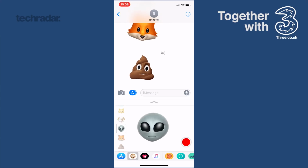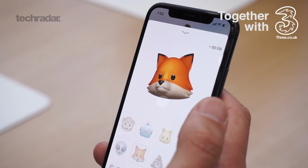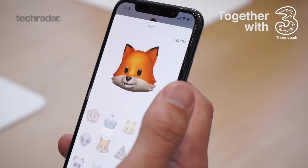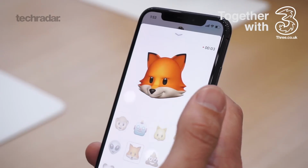Yes, you can send pictures of yourself as a robot, or as an alien, or as a talking poo, as mentioned, but it does feel like something you might use for a little bit and then forget about. It's like the laser effects or the heart effects in iMessage. Yes, they're there, and when you remember them, you do use them, and it's funny, but it's not a must-have feature of the phone.